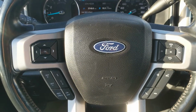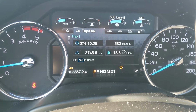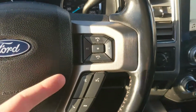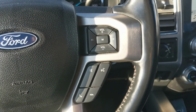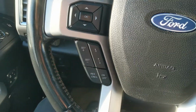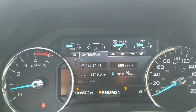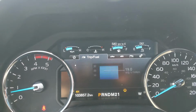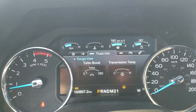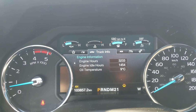Now, sitting in the truck with it running, you can see it's sitting at 857 kilometers. But then moving down to the steering wheel, on the right hand side you have your hands-free phone and radio controls, and on the left you have your cruise controls with distance facing technology, and your controls for your center info screen here, where you can cycle through your trip 1 and 2 information, fuel economy, fuel history, and compass.